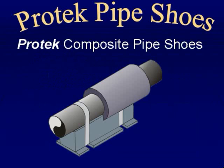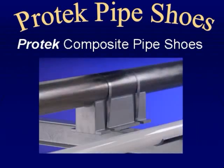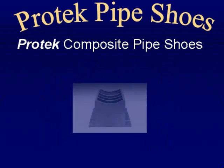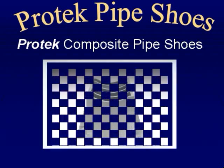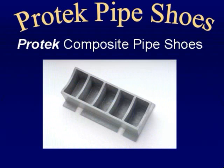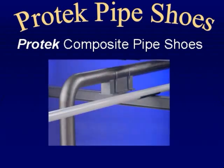Our shoe is constructed of high-density vinyl ester composite material that is strong, lightweight, and highly resistant to chemical attack. Our composite pipe shoe can be submerged in concentrated sulfuric acid with no adverse effect. Once again, our resin is not affected by UV exposure. In fact, we add a special UV inhibitor to the composite at the time of manufacture. The shoe's compressive strength is 150,000 pounds, making it strong enough for almost any application.